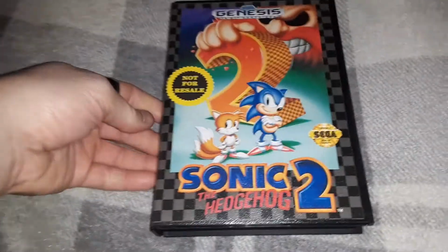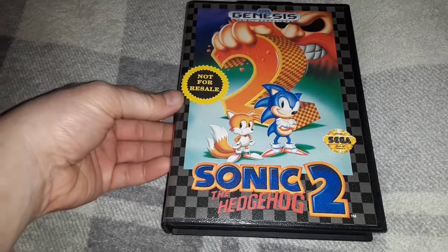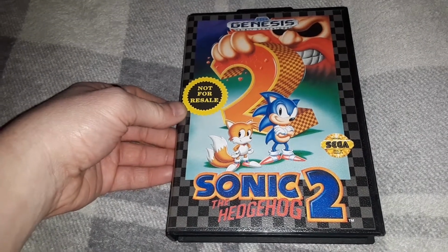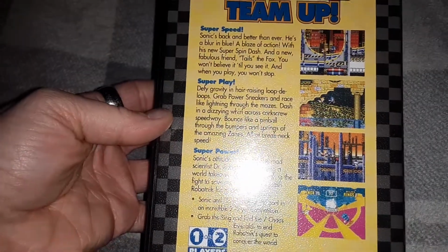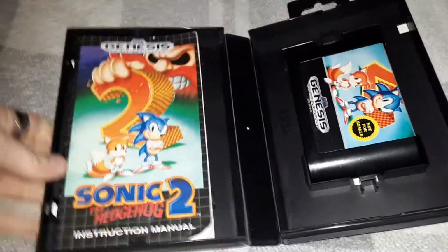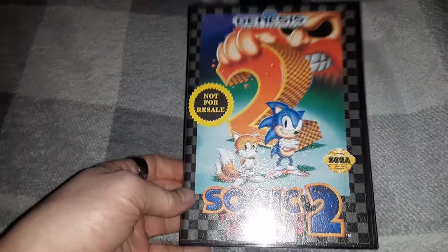Next up, we're gonna go backwards a little farther, back to the era of the Sega Genesis. First of 2 Sega Genesis games is Sonic the Hedgehog 2. I already had a copy of this, but I didn't have one complete in box. So I was definitely happy to finally get one of these complete. And believe it or not, I got this really, really cheap, which surprised me.